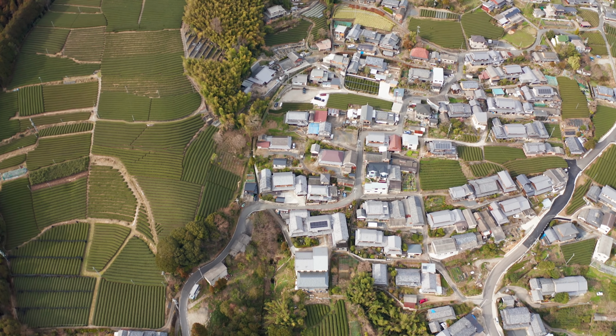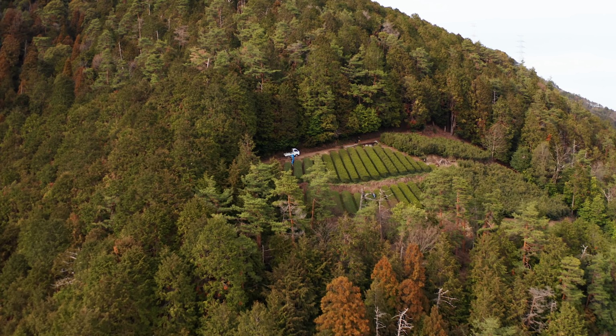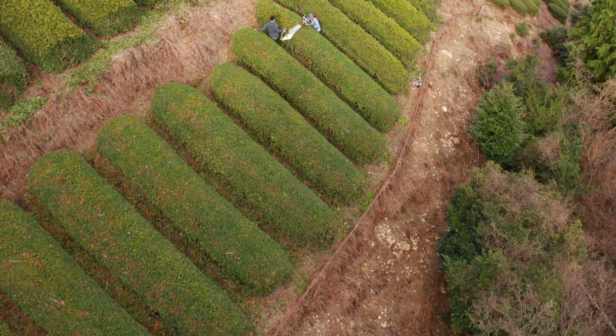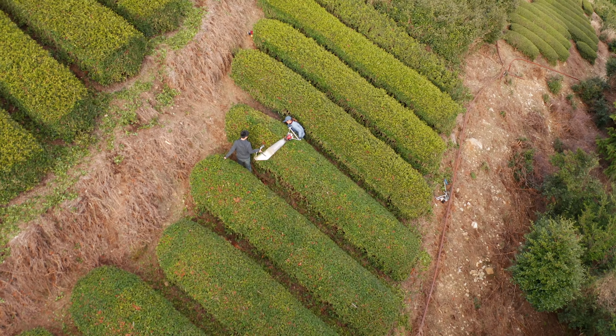What you might have noticed is that this particular tea field is way up on the mountain. It used to be farmed by an elderly lady, but because it's hard to get to and not the easiest to farm, Daiki's younger crew has taken it over, and even they struggle at times to gain a foothold.